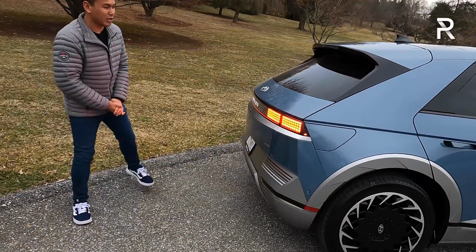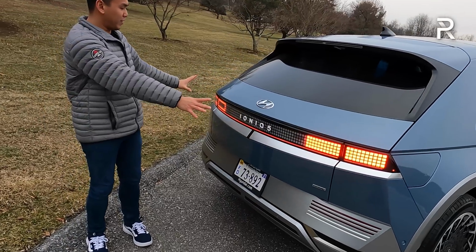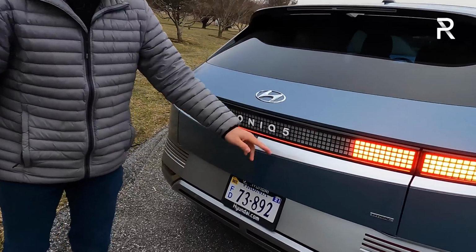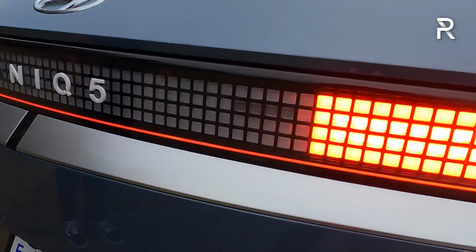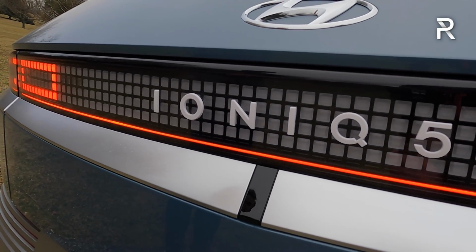The pixelated rear taillights, where it also says Ioniq 5, and it kind of goes on to create this kind of extensive light bar. There's even an LED light strip that connects the two lights together. Looks very futuristic and very modern. I love this design theme here. It certainly is going to attract a lot of attention.